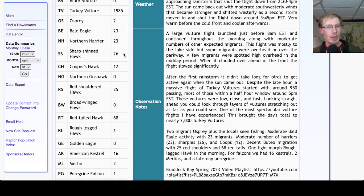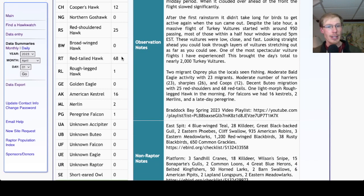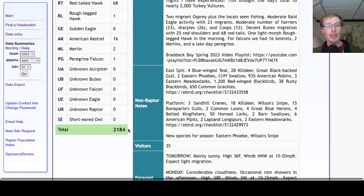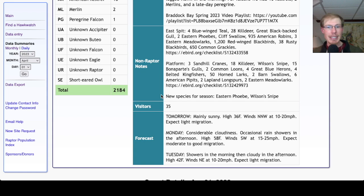For accipiters, we had 26 sharp-shinned hawks and 12 Cooper's hawks. For buteos, we had 25 red-shouldered hawks, 68 red-tailed hawks, and 1 light morph rough-legged hawk. And finally, for falcons, we had 16 kestrels, 2 merlins, and 1 peregrine falcon, for a grand total of 2,184 migrant raptors today. I had 2 new species for the season today, which were Eastern Phoebe and Wilson's snipe.